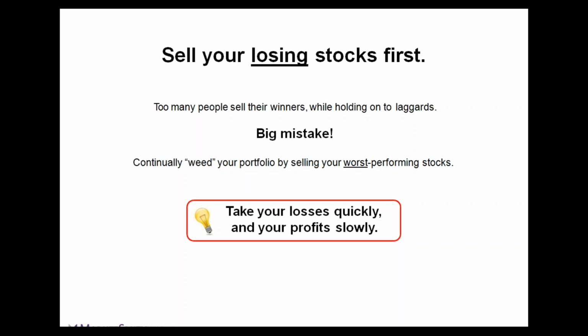You cannot just hold on to those losses forever just because it is an unrealized loss. At some point, you will have to get out of it. So you cannot hold on to that unrealized loss for an extended period of time. What we say is that you need to continually weed out your portfolio by selling your worst performing stocks.